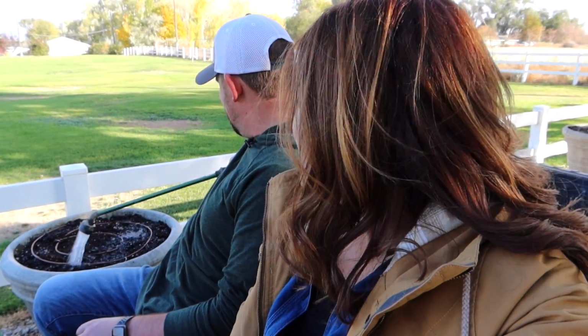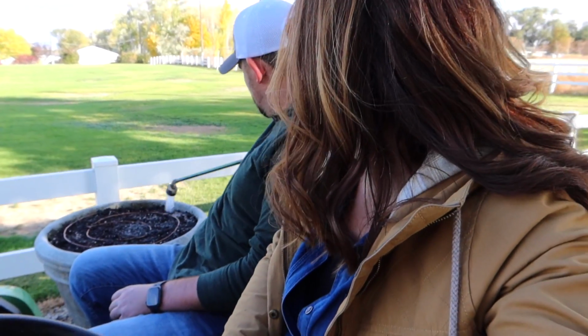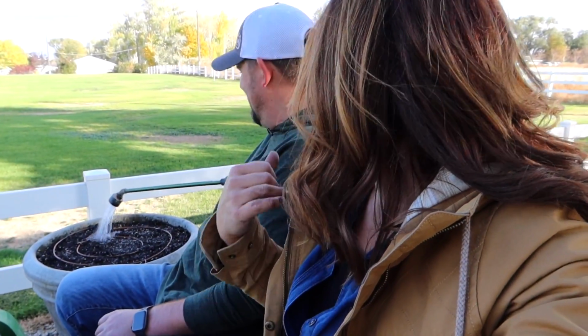So Erin is watering them all in, all from the comfort of the Gator. We decided, instead of pulling the whole hose out, like walking it down to the very end pot, we're just gonna drive it and kind of pull as we drive. I don't know if it's gonna work out. Hopefully it doesn't snag on anything, Erin.